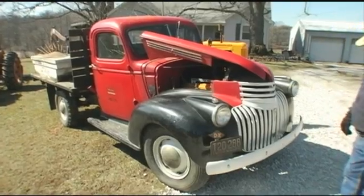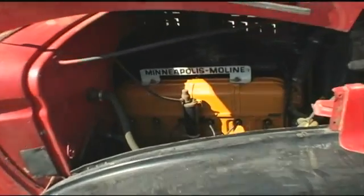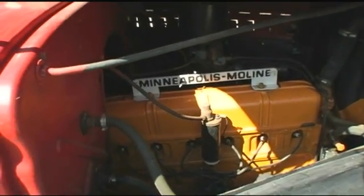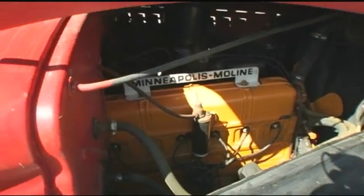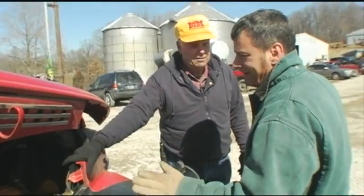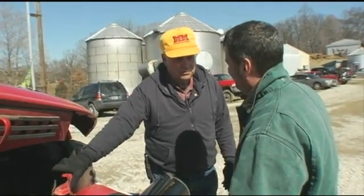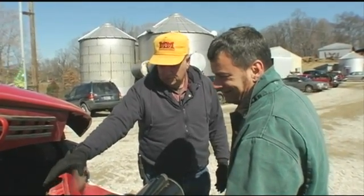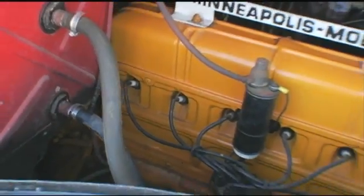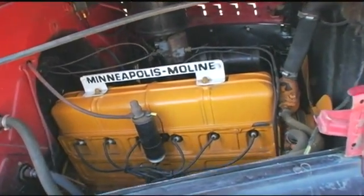Man, that's great. So I took it and overhauled it, pulled the motor out, tore it all apart, and I have a lot of pleasure out of convincing people that Moline made motors for trucks, which they didn't. Well, I saw that, and the first thing I thought was, now you're kidding me. That's just fun. That's great. When somebody walks up to it and goes, well, I didn't know that Moline built motors for trucks. This is the fun part.